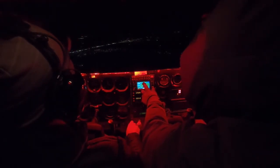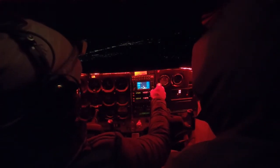Okay, so what we're going to do next is come into DeKalb. If I wanted to get the information for DeKalb, I could press the cursor when I'm on here and type it in right there. Or we could just do a direct to DeKalb from here, and that'll automatically make it our selected waypoint. So let's go ahead and put a direct to DeKalb. You could do it at the nearest.